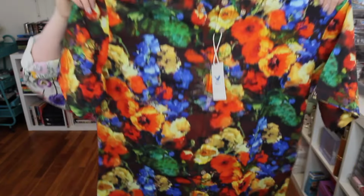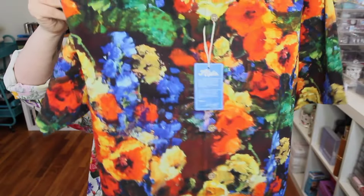Look at the second one they sent me. Their shirts run super, super big. This is a size large. I probably could have even sized down to a medium. And I got this one as well.